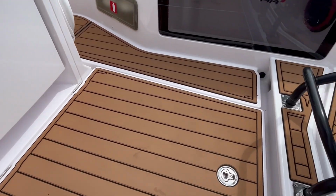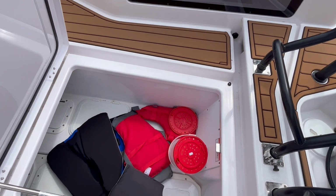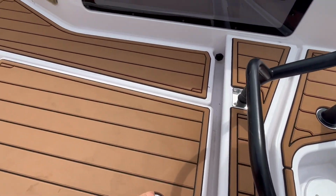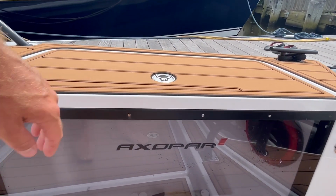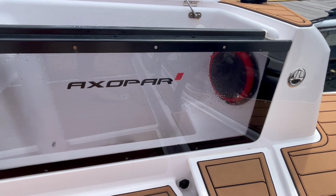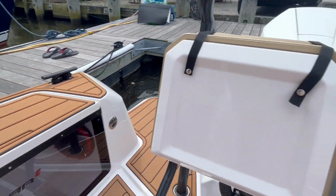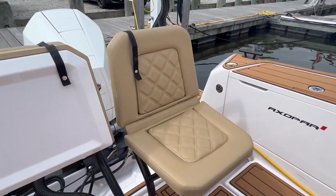You've also got these huge storage compartments under the sole. I could get in there and lie down. I mean, it's a massive, massive storage compartment. You've got the bait well over here, which is a cool upgrade on this boat. You've got the clear plastic, so you can fill that up with water. You could probably also use that as a cooler. It would be pretty awesome. Fill it up with ice. And then the 3 flip down chairs for some additional seating.